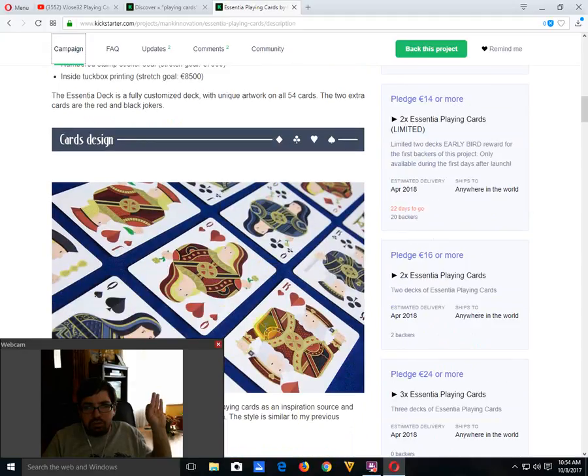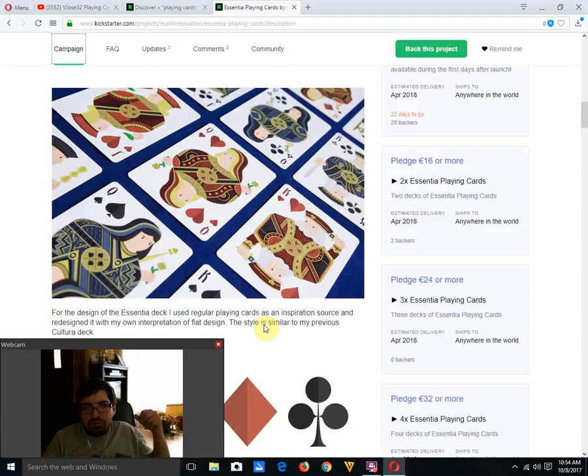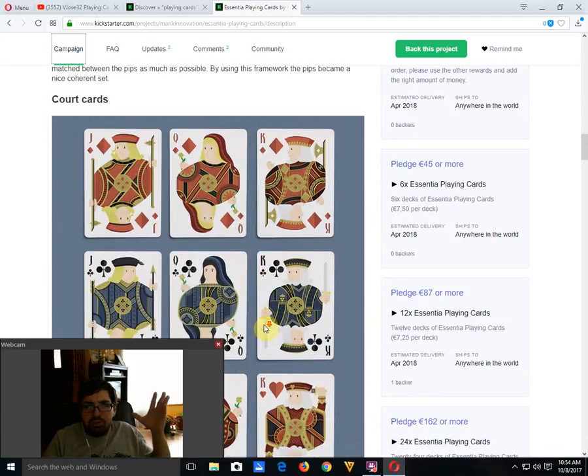The core cards, I mean, I like the colors, I like the bodies, but the faces, not so much. You look at them, and I'm mostly seeing eyeballs from a distance. You don't see a whole lot of detail in the face. And the pips are okay. I mean, overall, they're not bad.